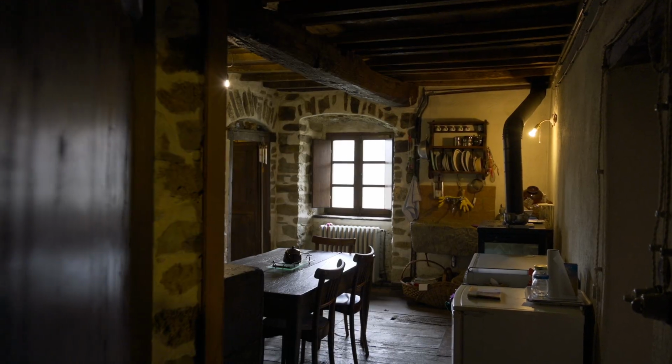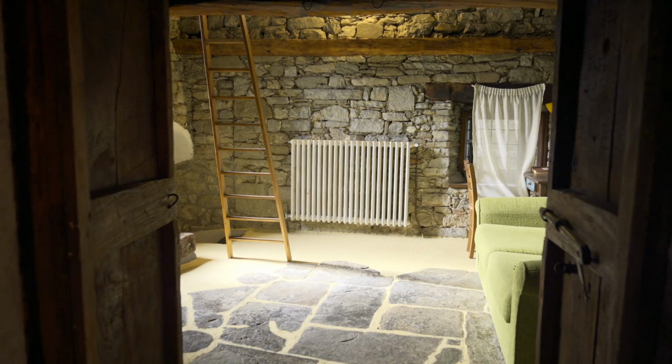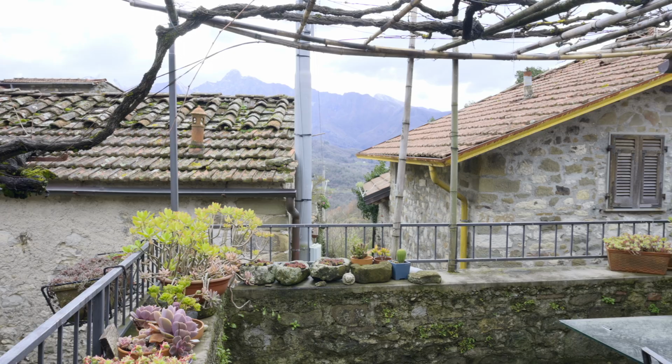But I mean, right now you have one really complete building with sort of 2 apartments, and then you have another apartment. So it's like 3 residential properties. I think for the price, it's quite good.